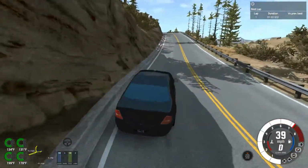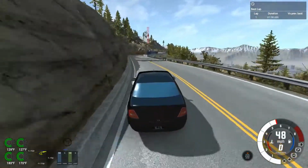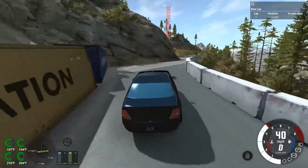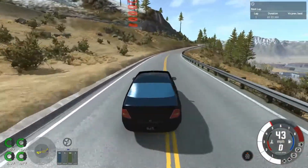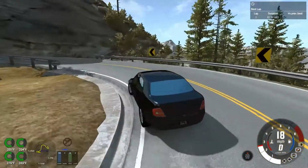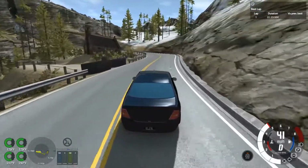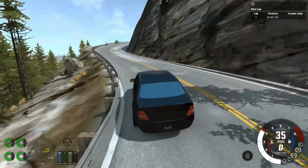Ooh, a little too far. Don't break tires like that. Here we go through the S turn. Not nearly as aggressively as the Puppe. There we go. And the e-brake trick is not gonna work anymore.